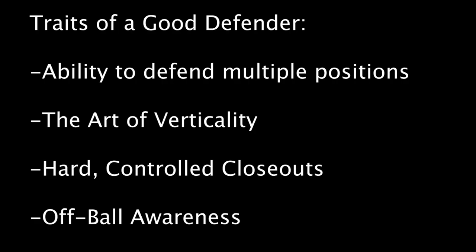We're going to talk about his defense first, and the traits of a good modern NBA defender is the ability to defend multiple positions, right? He can do this extremely well. The art of verticality, going up straight and not fouling, hard controlled closeouts without fouling the shooter, and his off-ball awareness are all excellent. So we're going to break that down in the first half of this video, okay?